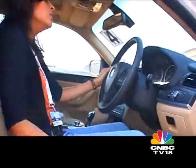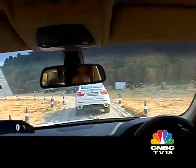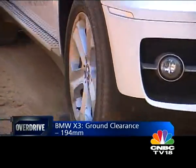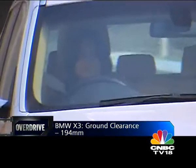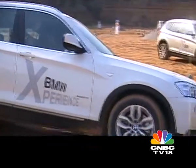My first ride for the day was the all-new X3, and even as I climbed in, I was worried about scraping the underbelly. After all, 194mm of ground clearance doesn't seem like a lot. But to my immense relief, the X3 absolutely sailed around the course.